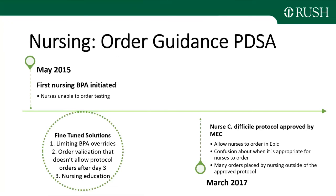When we talk about nursing, right, so we started with our order guidance PDSA. In May of 2015, our very first nursing BPA was initiated. Basically, the best practice alert would fire based off of the documentation of stools in EPIC. But at this point in time, nurses were unable to order testing. It wasn't until March of 2017 the Nurse C. difficile-driven protocol was approved by the Medical Executive Committee. This allowed nurses to place orders into EPIC for C. difficile testing.